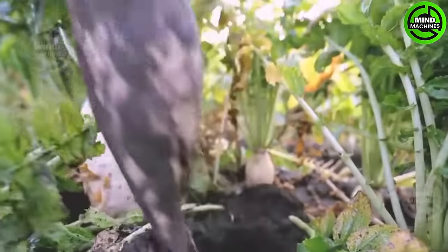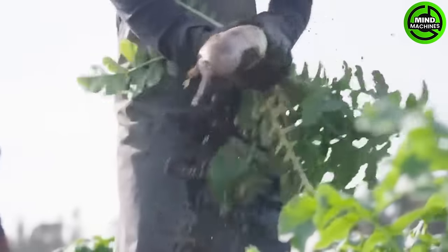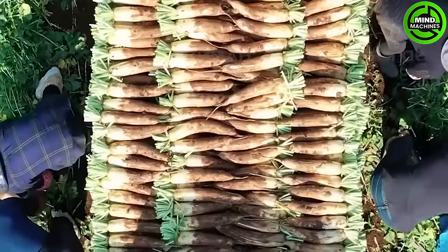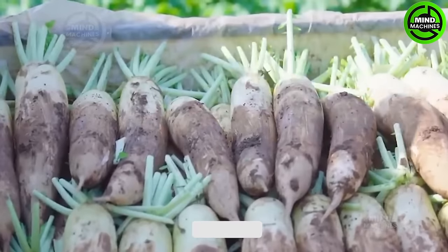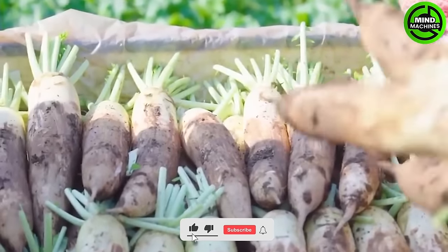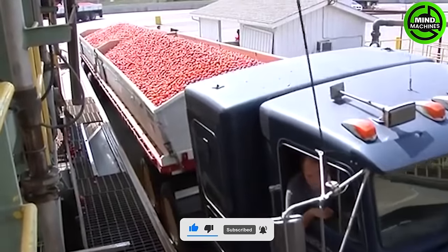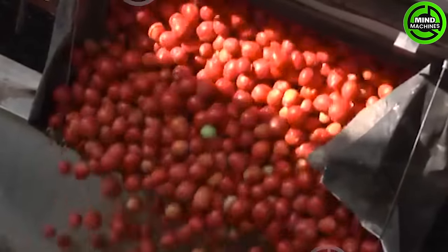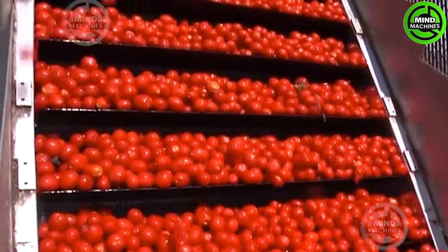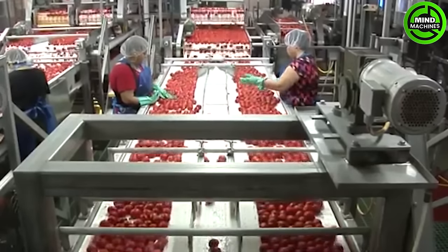The process of harvesting white radishes and cultivating Japanese radishes, along with the utilization of modern radish harvesting machines. Tomatoes are harvested and processed into more than 50 tomato-based products. Our production spans the entire southern tier of counties in Michigan, reaching from Coldwater in the central area.